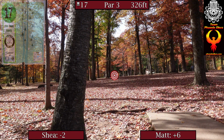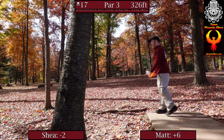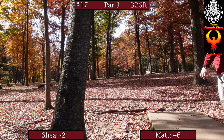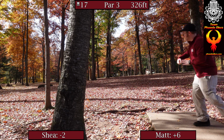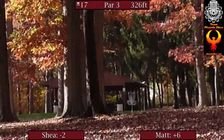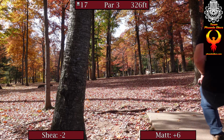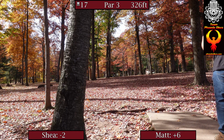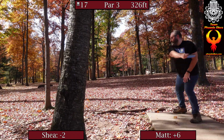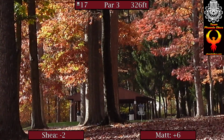Hole 17, 326, uphill dead straight. I'm going to try and just rope a Photon at it. Ooh, look good, man. Liked it. Turn over? Yeah, keep going, keep going, keep going. Doesn't have a distance. Oh, in the tree.